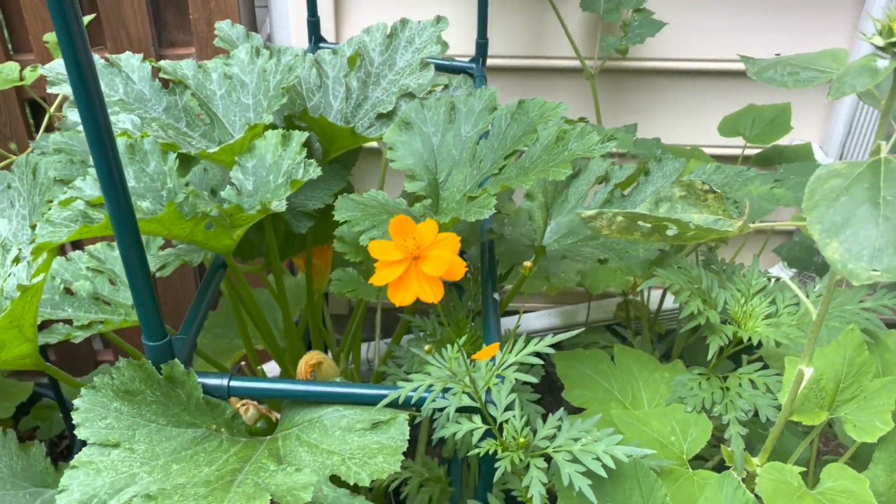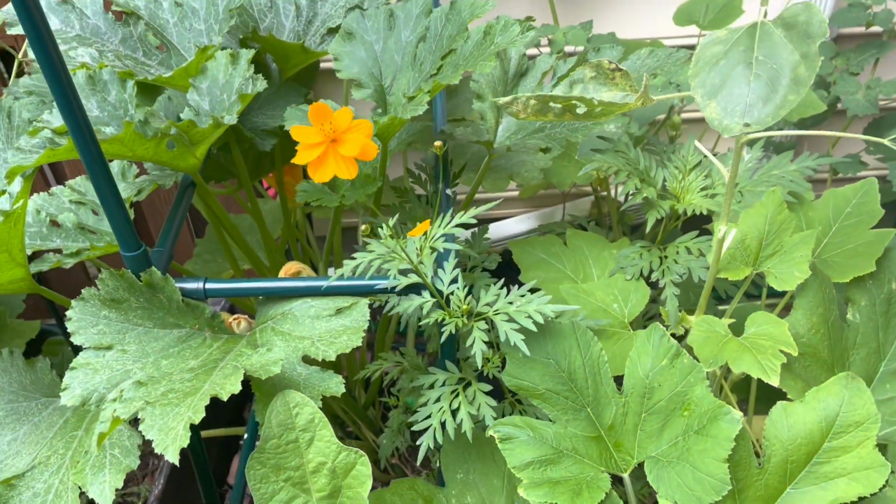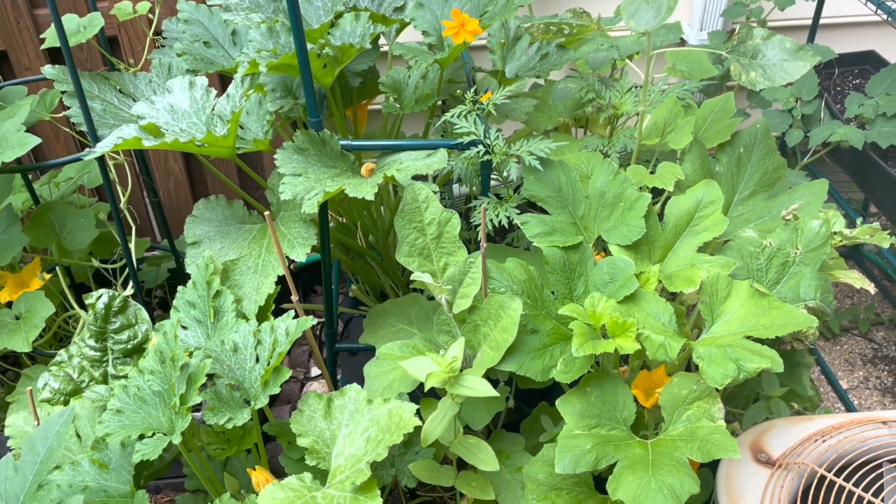So I came out today to do a little bit of maintenance on the container pond and I wanted to show you what I'm doing with that. I also noticed a few fun things starting to show up. So my first cosmos. Look at this, how pretty. I think this is called carpet mix. It's like just the orange cosmos. And I just stuck them in these grow bags, which are just taking off.